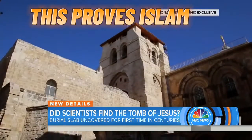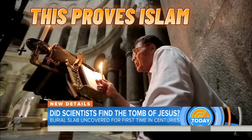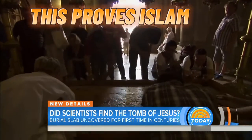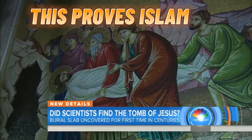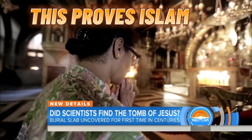Jerusalem's Church of the Holy Sepulchre has been at the center of Christianity since the earliest days of the faith, because this church contains the final stations of the cross, the locations, church leaders say, of where Christ was crucified, where his body was prepared for burial, and where he was entombed.